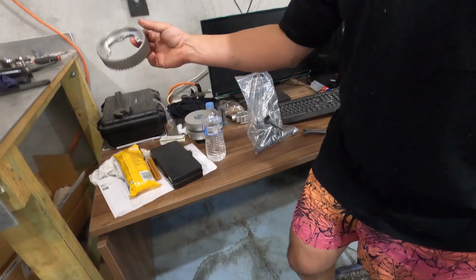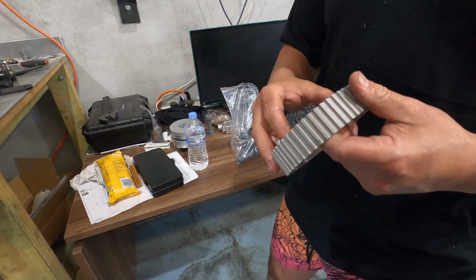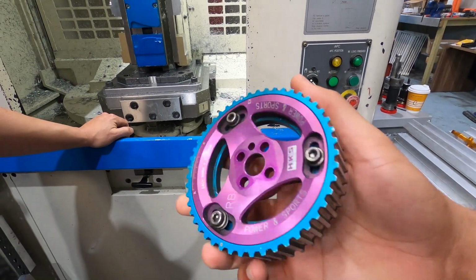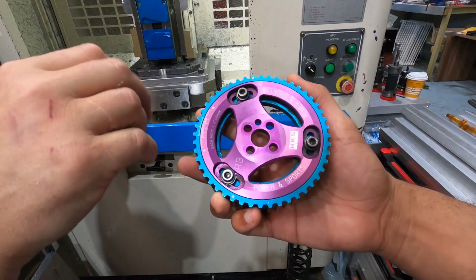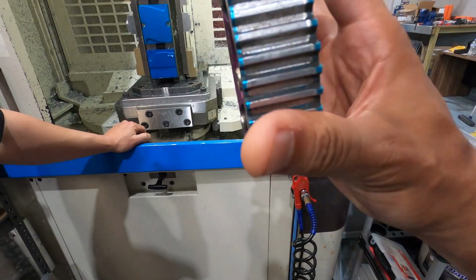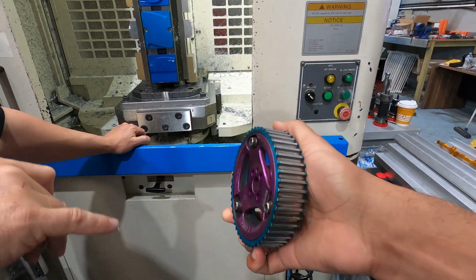That's what our cam gears are going to look like, prototype. We're doing them in alloy and steel. Alloy is really what I feel they should be made out of. This one just wasn't anodized properly by HKS. They should have hard anodized it. That's a decorative anodize. So we're going to make hard anodized ones, but also make them out of steel for the people that want steel.